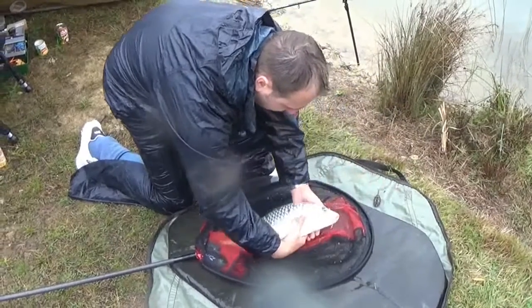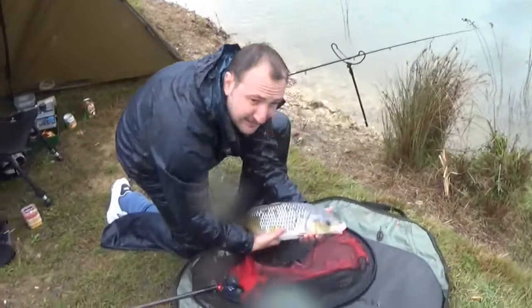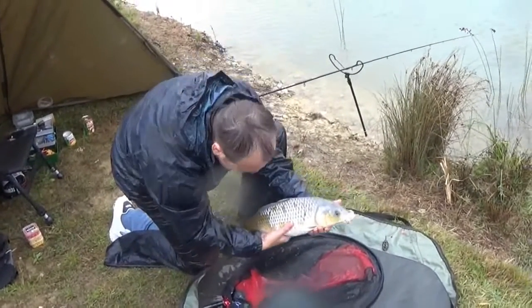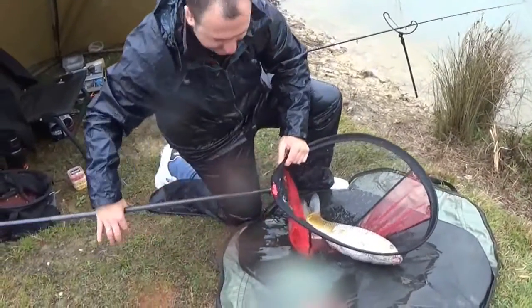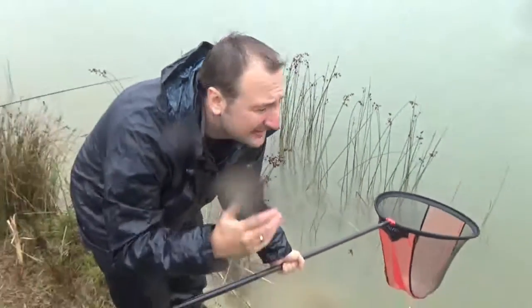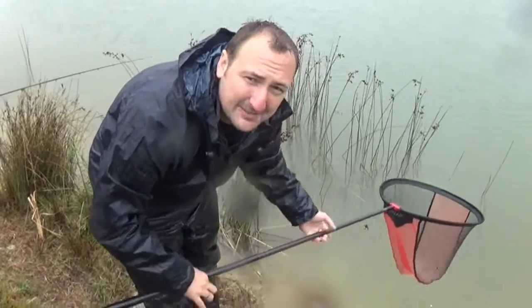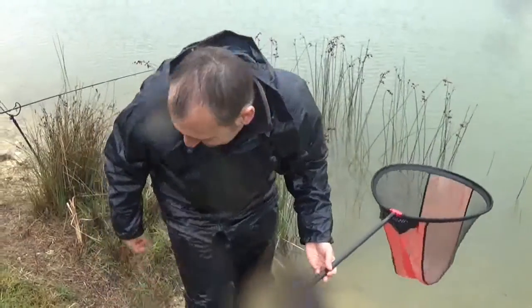Lovely. First fish of the day. Hey. Nice. That'll do. Let's put it back. Lovely. Well, there we go. First fish of the day in the rain. Worth putting up with for a couple of hours. Rods back in, see if we can get another one.